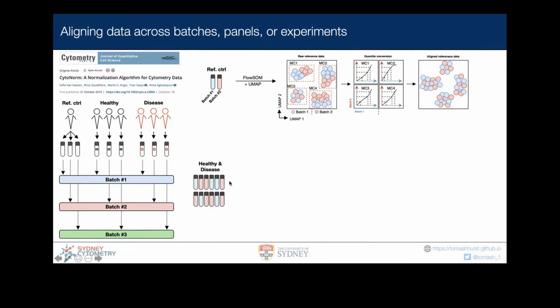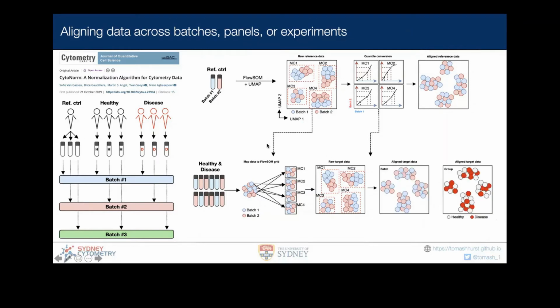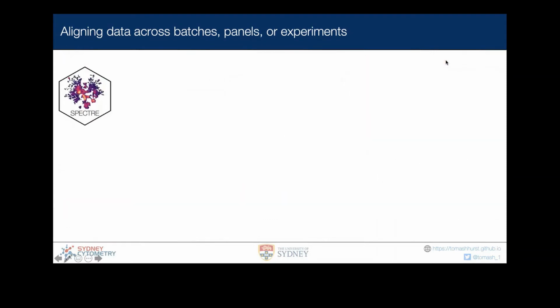When we've then got the rest of the samples, these can be mapped or kind of classified into the meta clusters we had from our reference samples. Once they've been assigned to the meta clusters, we can apply the same rules that we learnt from the training above, and then we can align the rest of our data set, resulting in mixed batches. And then if we see any differences in the data set, we can look at whether these are due to their experimental groups. So what we've essentially done is remove technical variation to the extent that we can from the experiment, which is really quite important.